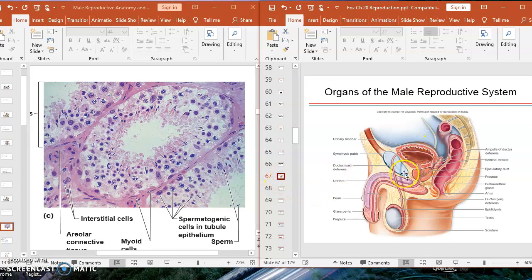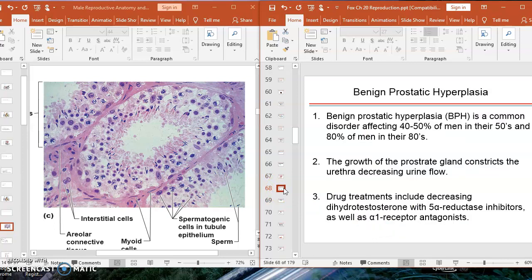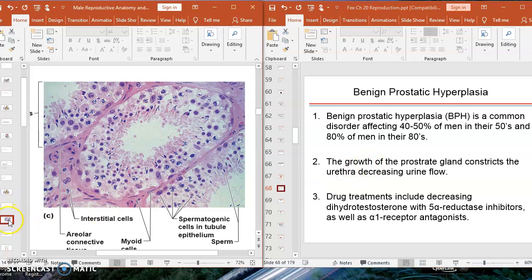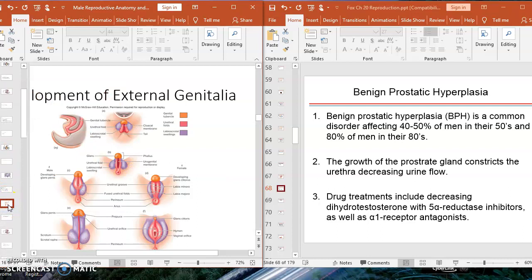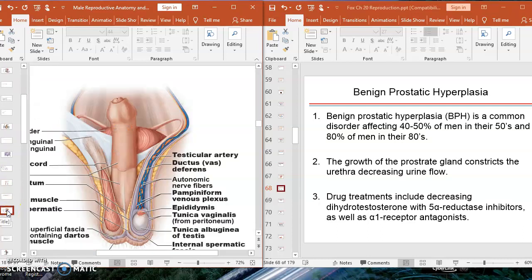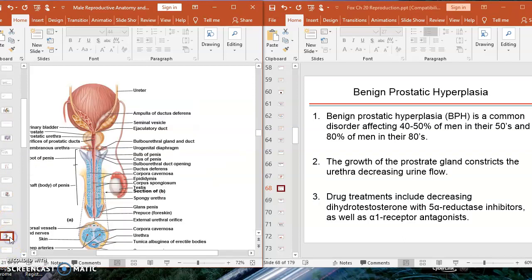Here he has a picture, which we don't have to go through. We've already discussed that. But not the prostate gland, prostatic urethra, the prostate gland. Let's go over here and see if I can pull one up. Prostate gland. Let's see here. The prostate gland surrounds the urethra. There's the prostate gland.